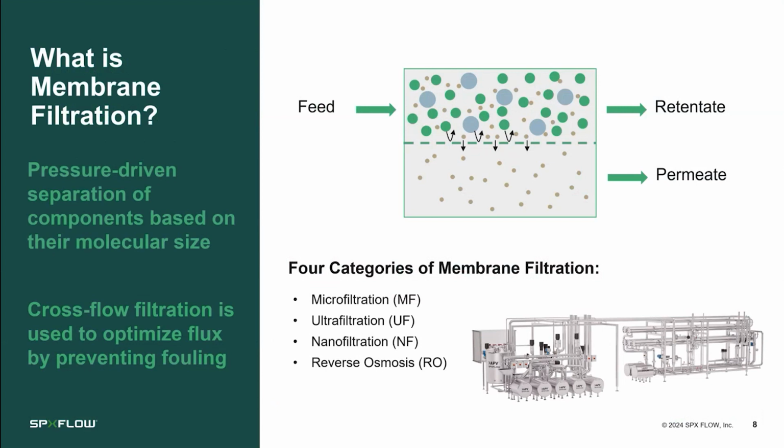So, what is membrane filtration? If we put it very simply, it's a pressure-driven separation of components based on their molecular size. We use cross-flow filtration across the membrane surface as a way to optimize flux and prevent fouling.